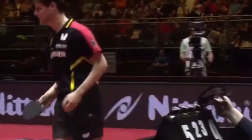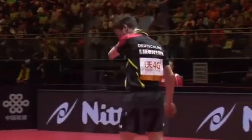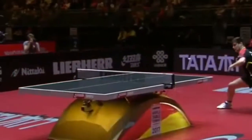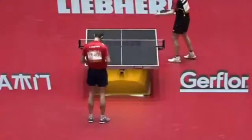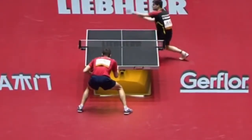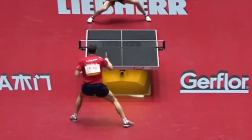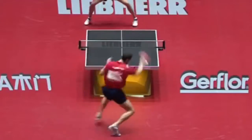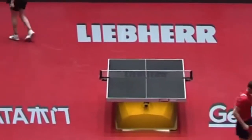Very consistent, powerful play from Dima's backhand, and then finally a forehand to finish it. How quick he transitions from the middle. Dima's backhand is quite unusual for a lot of players. The grip, the angle he comes into it at. Beautiful shot, and what a rally.